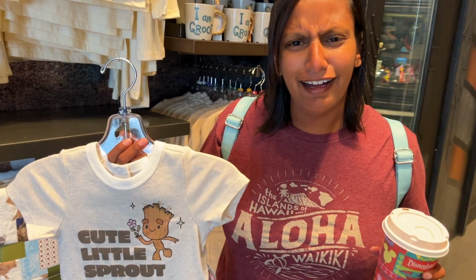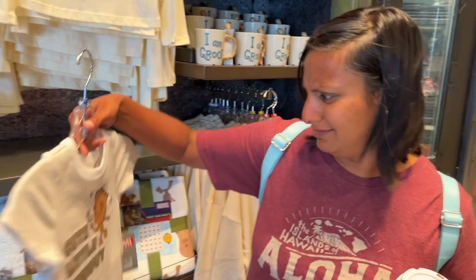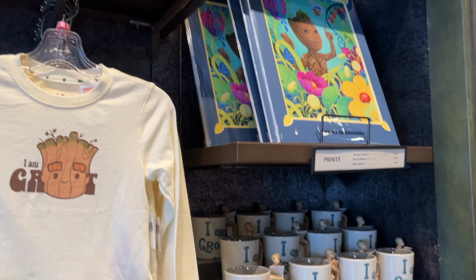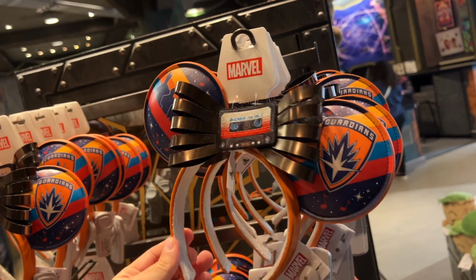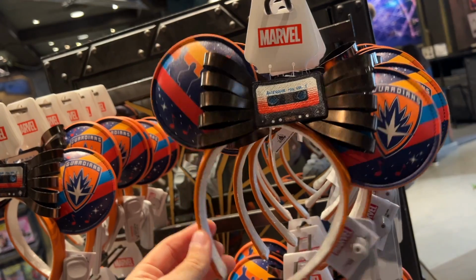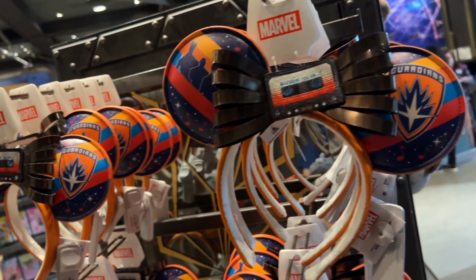For instance, aww, cute little Sprout. Where was this 5 years ago? It's rather noisy in here. In fact, look at all of the Groot merchandise. There is a lot of it. Guardians of the Galaxy ears. This is super cool. If only the bow weren't there, then they just had the emblem for Star-Lord.